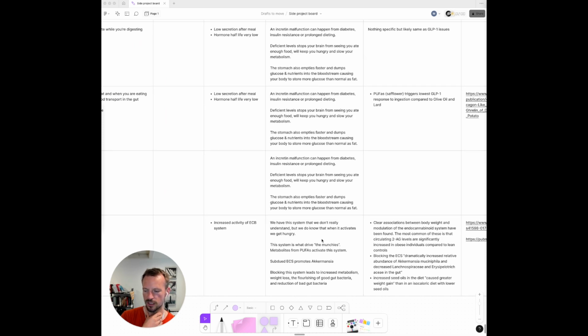But one of the really interesting things about the endocannabinoid system you need to think about is you can activate these receptors and you can block these receptors. We've seen that when you block the receptors, you end up with larger akkermansia populations, which are a good microbiome population, which I think is highly linked to GLP-1 secretion. Also, we talk about the munchies. When you have THC of the right strain, it will piss off your CB1 receptor, I think, and that's what induces the munchies feeling.